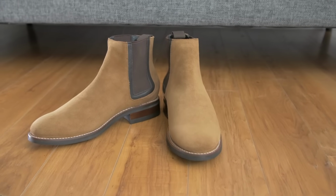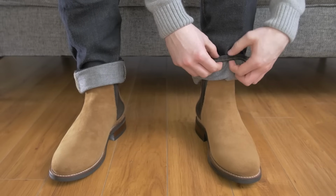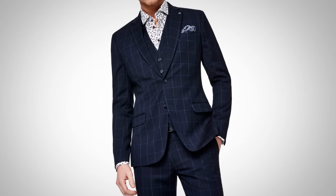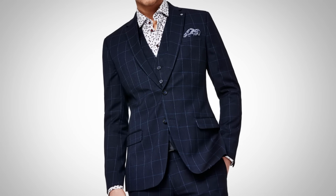Chelsea's in general are going to be a bit more casual. They're not the most dressed up looking boots, but they can be. So we're going to want to make sure that we choose the right Chelsea boots, the most formal looking Chelsea boots. If we were going with a casual suit with a window pane pattern, you're not even going to wear a necktie, you're just going to wear a casual shirt. In this case, you've got more options when it comes to Chelsea boots.